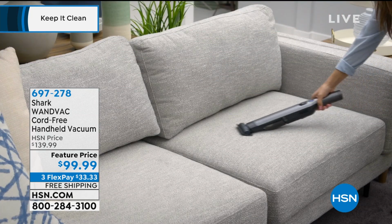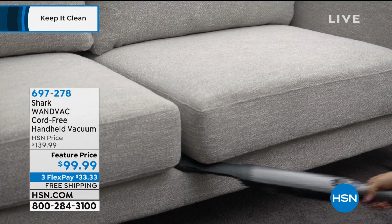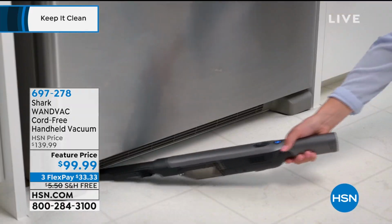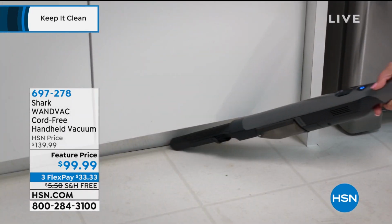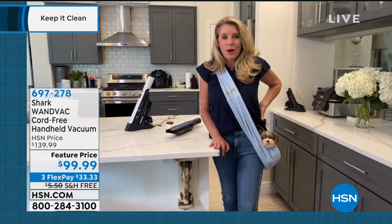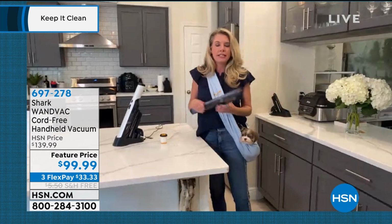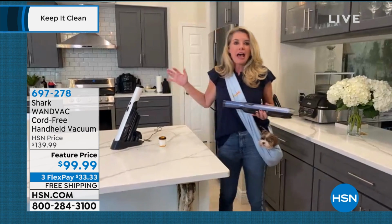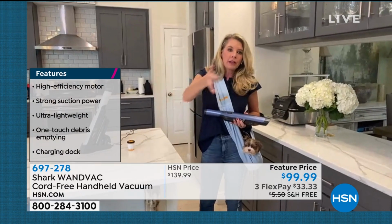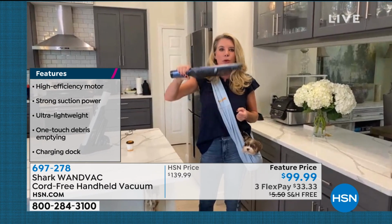We're giving you every tool that you need to clean up those pet messes, to clean the couches, the chairs, the upholsteries. Get in those nooks and crannies, okay? Lift up your sofa cushions and see what's underneath there. What about underneath your refrigerator? What about underneath your washer and dryer? You're now able to clean all of those really tight areas without having to lug out the full upright, plug it in, wheel it over to where you need to go, put all the attachments in. This is your go-to cleaner.